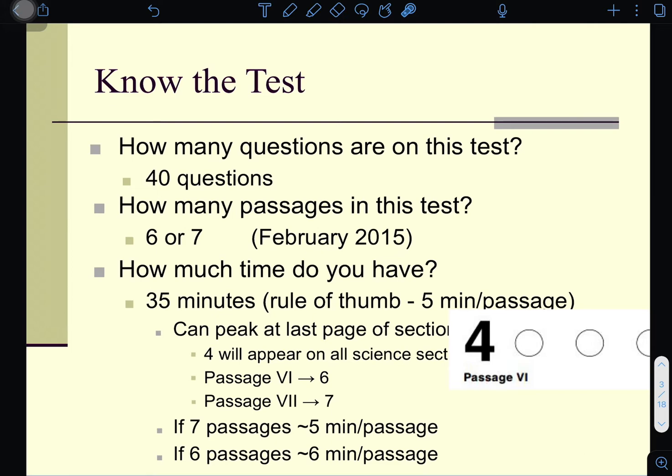So science, pacing, pacing, pacing. You have a total of 40 questions to do in 35 minutes. The intent of the ACT is to put pressure on you and not give you ample opportunity, to make it so you're rushing to see what you can accomplish. They generally have what we refer to as 6 passages. That can change a little bit, but again, pacing.